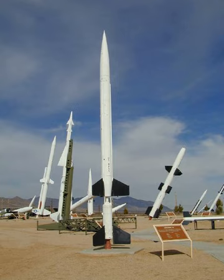Aerobee 170A. Payload, 227 kilograms. Maximum flight altitude, 200 kilometers. Liftoff thrust, 217 kilonewtons. Total mass, 1,270 kilograms. Core diameter, 0.42 meters. Total length, 12.40 meters.